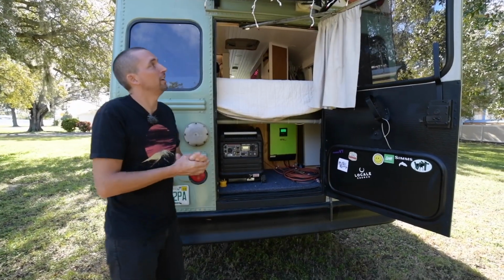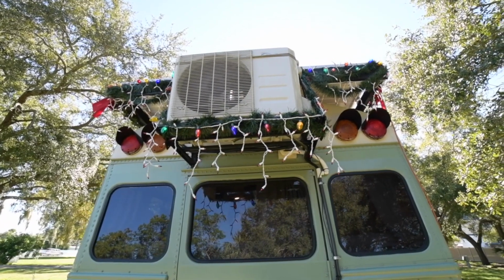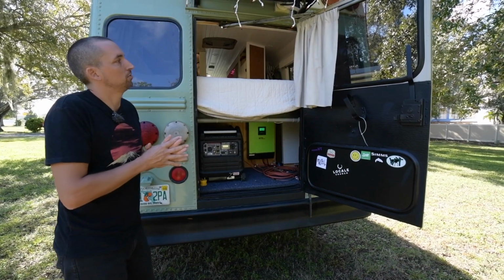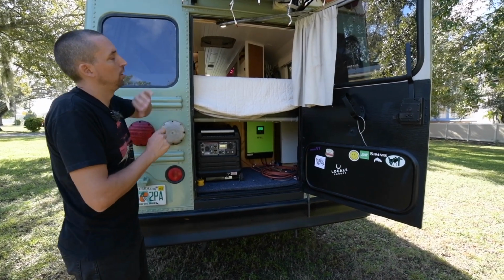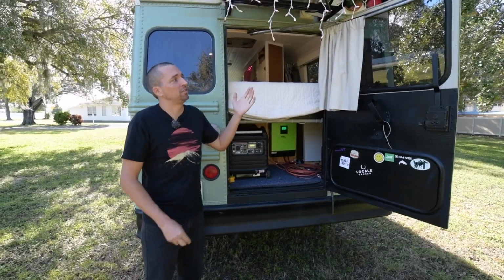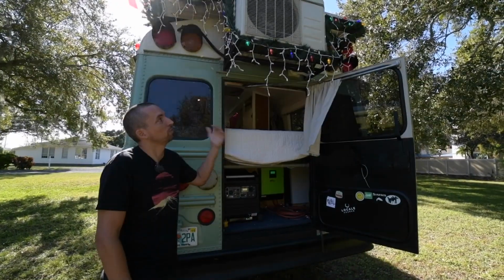So we have a mini split unit for air conditioning and heating. It's a 9,000 BTU, which works great, except it's not powerful enough to blow the air all the way through the bus, so you have to add fans. It's really energy efficient. When we're sitting out in the sun, we have no issues with the solar panels producing enough power to run the air conditioner.